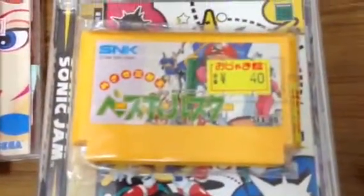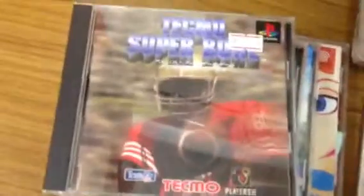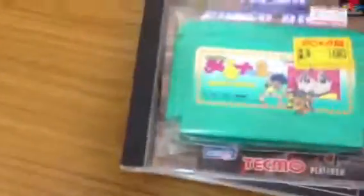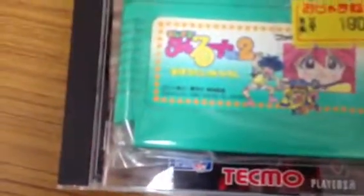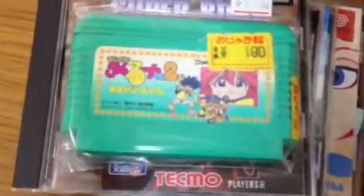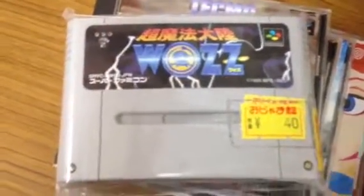Okay. This is Baseball Stars for 40 yen. Yes, for the Famicom. Tecmo Super Bowl for the PS1 for 80 yen. Okay, running out of music, so I gotta wrap it up. This is Magical Taruruto-kun 2 for the Famicom, 190 yen. This one I took a chance on because it was 40 yen. It's this game. I don't know. Okay, one empty bag, and then one last thing.